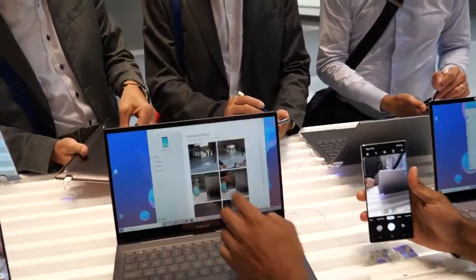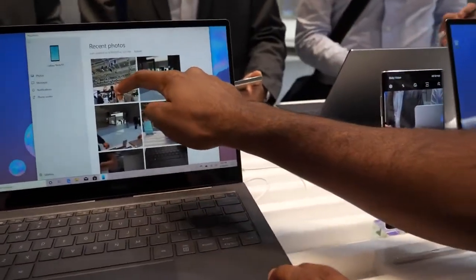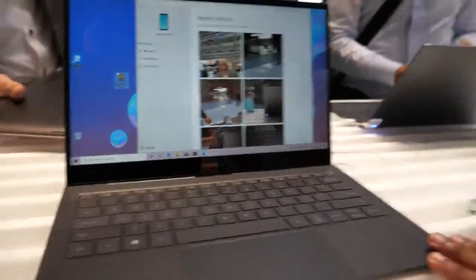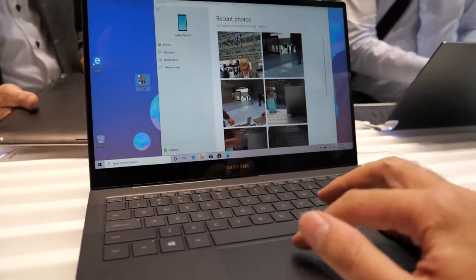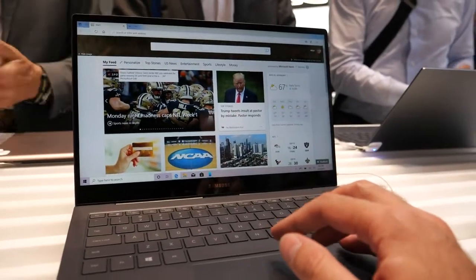Nice. And it's just doing this over Wi-Fi? Yeah, it's over Wi-Fi. And so now I have the picture here. I can drop it here, so it's on the screen. It's all wireless. Nice. And it's the fastest ARM processor in the world.